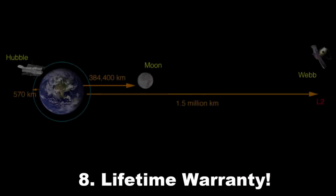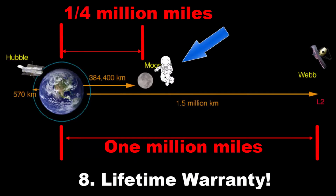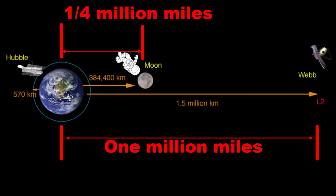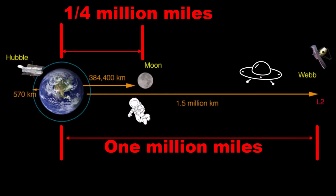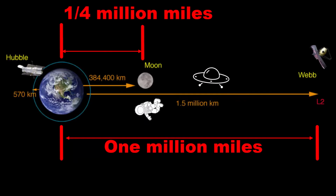And number 8, the telescope was not designed to be serviced because, again, it's positioned about 4 times further away than any human has ever been. We've only been as far as the far side of the moon, and this telescope is about 4 times that distance. I do wonder if within 20 years we may come up with some sort of drone that we could send out there to fuel it up. It was not specifically designed to have that done, but it is technically possible.